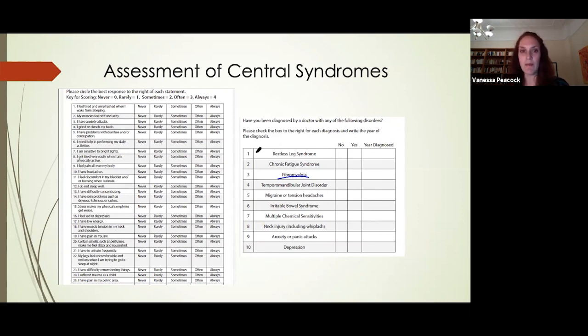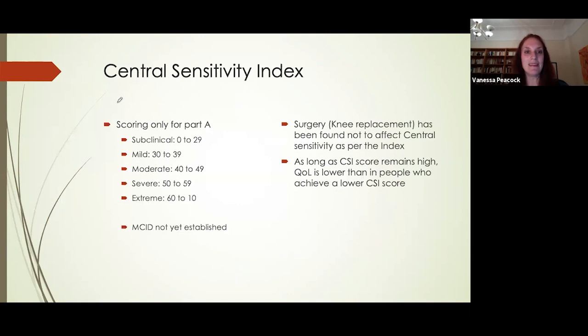This will just ask about them, but for this particular questionnaire, which I recommend, it's kind of fun to just do it yourself, especially if you have any history of chronic pain, anything basically over 30 is considered to be clinical.